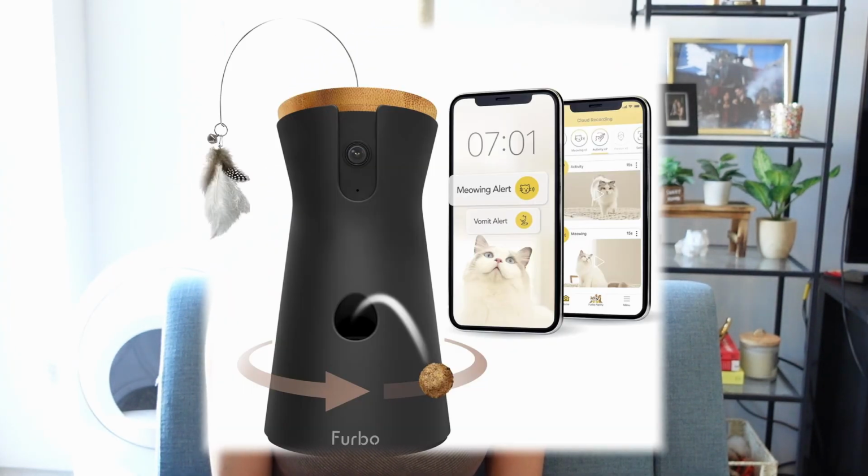If you're not familiar with Furbo, it's basically just a pet cam. It used to be made exclusively for dogs, but I believe they recently came out with a cat version. I don't think there's really much difference between the two, but I have the dog version because I didn't know that the cat version existed at the time.